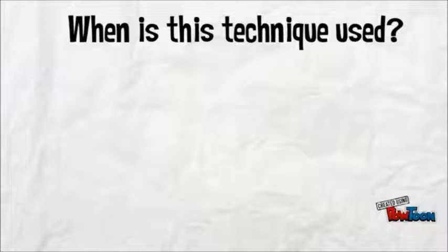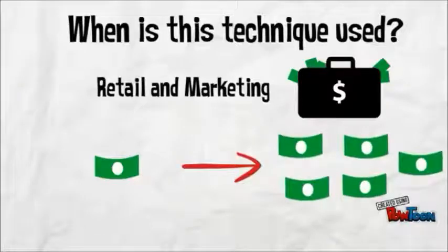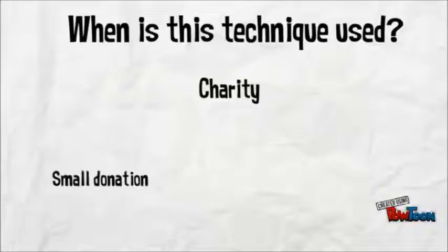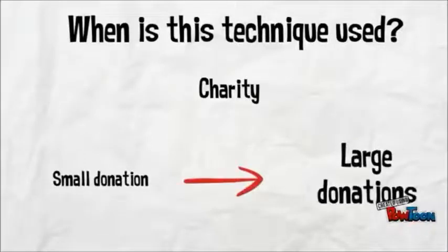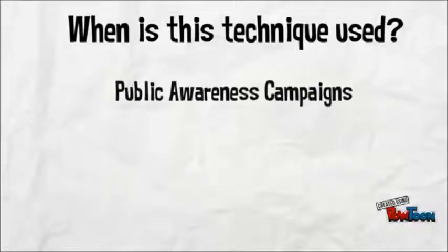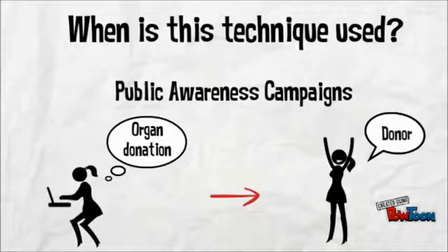These techniques are used to target consumers in retail and marketing, when they try to sell you a cheap product, but then eventually persuade you to buy a more expensive product. The foot in the door technique can also be used by charitable organizations. By requesting small donations, they eventually build up to larger donations. This technique can also be used by public awareness campaigns. For example, one study done by Carducci and colleagues found that those who agreed to do questionnaires about organ donations were more willing to become organ donors in the future.